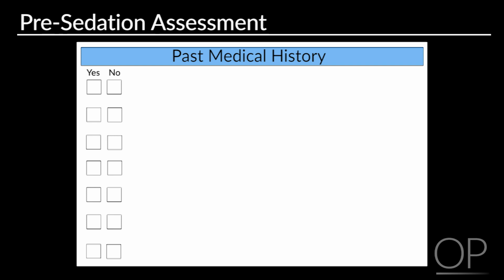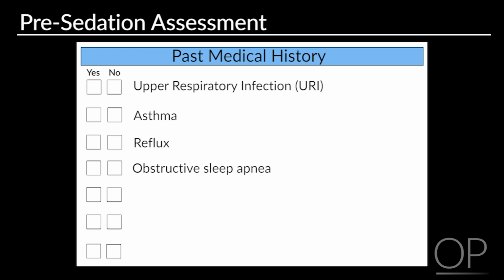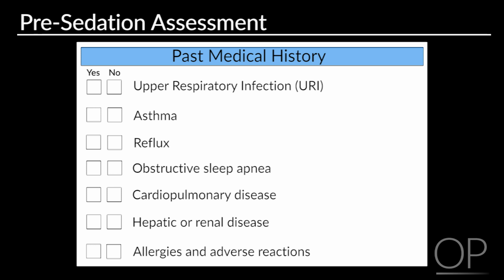What type of airway reactivity do they have? Do they have an active URI or a history of asthma? Do they have a history of reflux? Are there issues related to obstructive sleep apnea, with cardiopulmonary disease, hepatic or renal disorders, which may affect the metabolism of the medications, and consideration of allergies and adverse reactions? All of these are going to go into considerations about what medications are going to be appropriate, and most importantly, is this patient a good candidate for a procedural sedation?